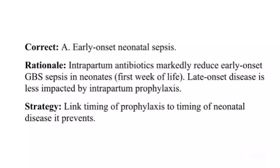Correct. A. Early onset neonatal sepsis. Rationale: intrapartum antibiotics markedly reduce early onset GBS sepsis in neonates, first week of life. Late onset disease is less impacted by intrapartum prophylaxis. Strategy: link timing of prophylaxis to timing of neonatal disease it prevents.